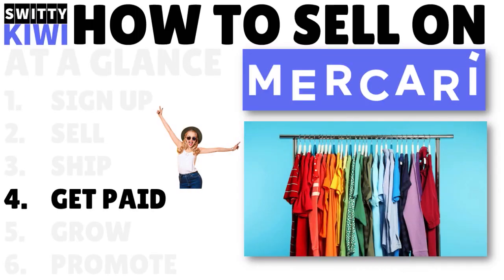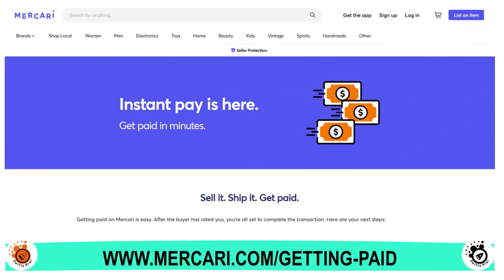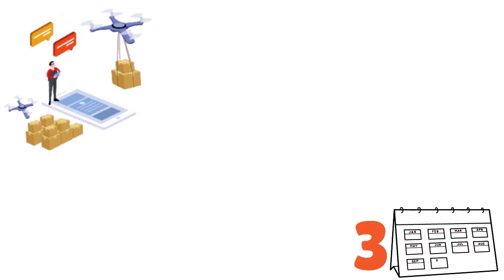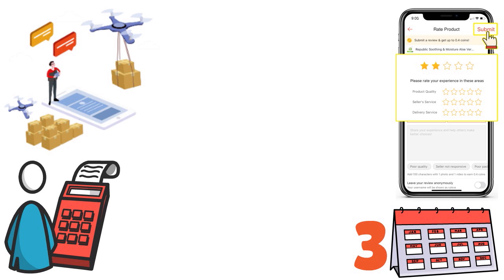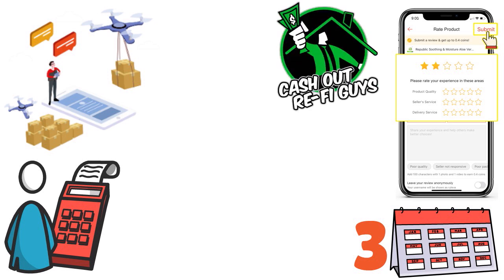Step number 4, you want to get paid. So once the item is delivered, what's next? First, the buyer has to confirm, and the buyer has 3 days to confirm the item is as specified. Then you need to rate the buyer. Once you do that, the funds are added to your balance, and you've been paid. So you can cash out or treat yourself to any of the millions of items on Mercari. So you can get the money out, or you can buy something else.